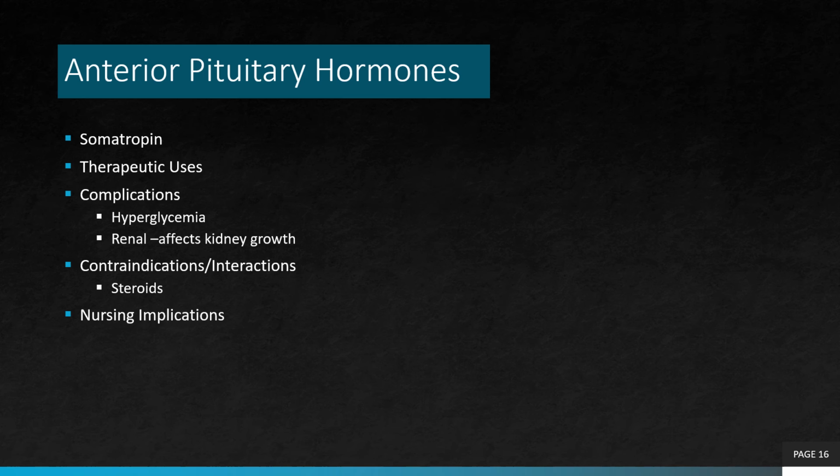I believe the term when I was young, they say little person now, but sometimes people they just don't grow. There are other causes of short stature. Normally this medication is injected into a muscle or just under the skin. We do sometimes have to teach people how to do their own injections.